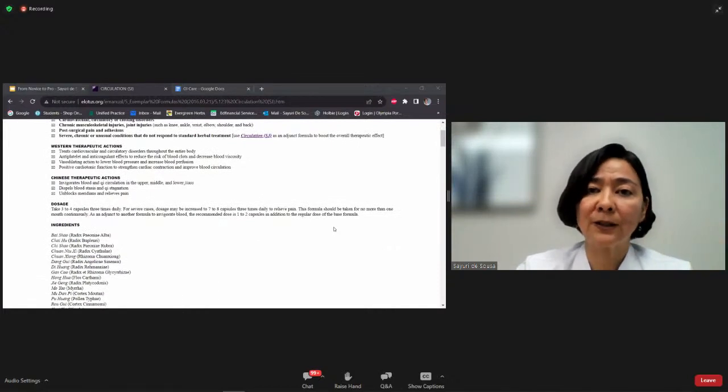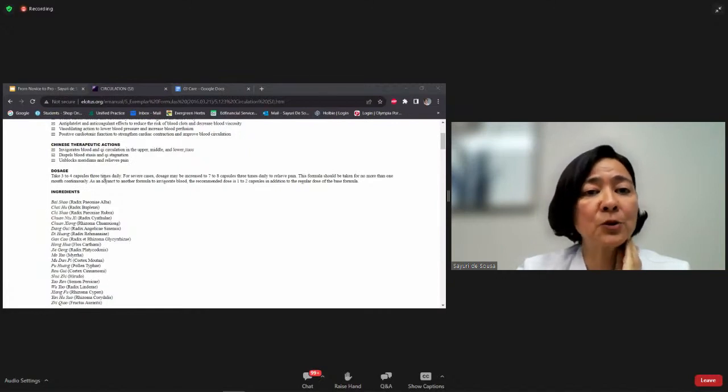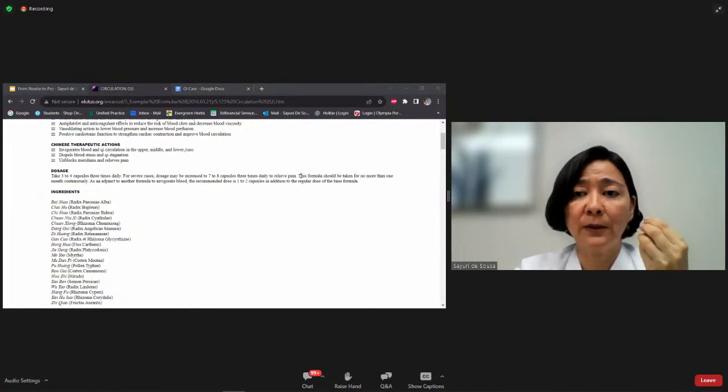So to make sure that it is for the patient that you are thinking of, you need to go and check the Western therapeutic actions. Here there is a dosage, another example of a dosage that I can elaborate a little bit more about. It says here, take 3 to 4 capsules 3 times daily. This is the average dosage. For severe cases, dosage may be increased to 7 to 8 capsules 3 times daily to relieve pain. So it will tell you for a severe case what you can prescribe. This formula should be taken for no more than a month continuously. This is another important thing that you need to remember.